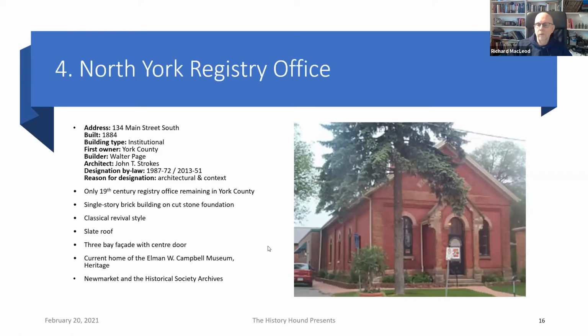Now, the North York Registry office is now the library, the Elman Campbell Library. This particular registry office was built in 1884. A lot of people get confused because this building was built to replicate a building that was actually on the corner of Main and Millard. Millard didn't go all the way through, and there was a building that looked exactly like this. That building fell apart and was taken down in 1952. And so this was the building that remained, but it looked exactly the same. It was designated very early, actually back in 1987, because its architect was a gentleman named John Stokes, who was a very famous architect who designed this building.